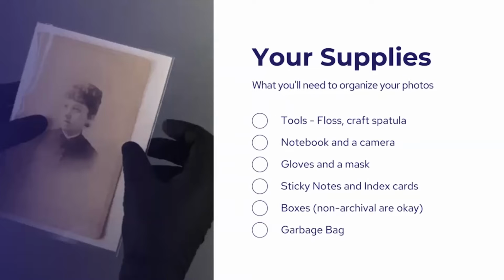If you go into a sort, depending on what method of sorting you're going to use, you don't want to keep going over the photos over and over again. And a garbage bag, because I'm going to talk to you in a minute about why it's okay and important to throw away some of those photos.